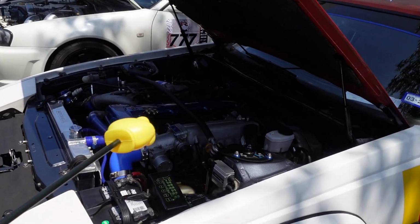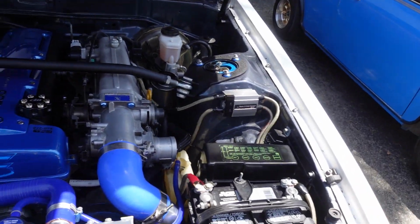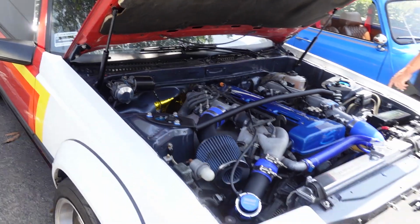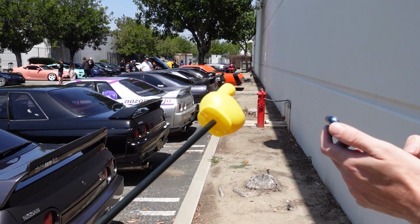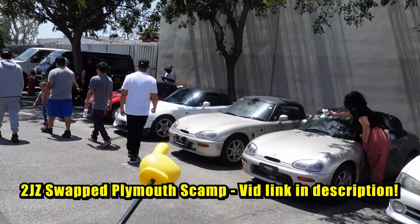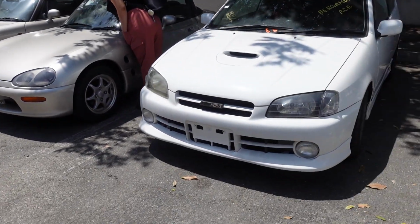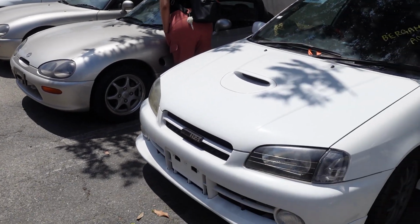Oh, did not expect the 2J in here. Is that a Forester? Is it a Subaru? There's a domestic car over there. Watch, we're gonna get a surprise. It's got like a Japanese swap in it or something. It's coffee hour at this part of the venue. The Galant? Oh, the Cappuccinos? The K cars in general.